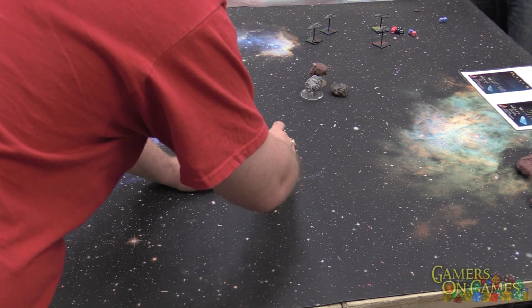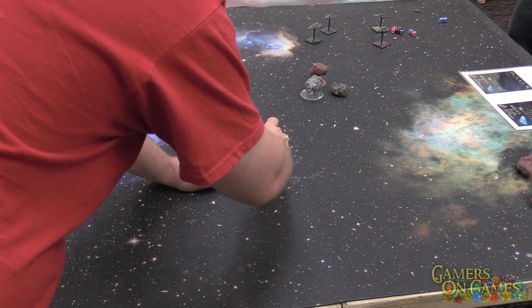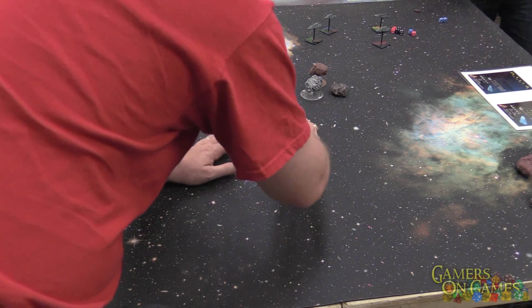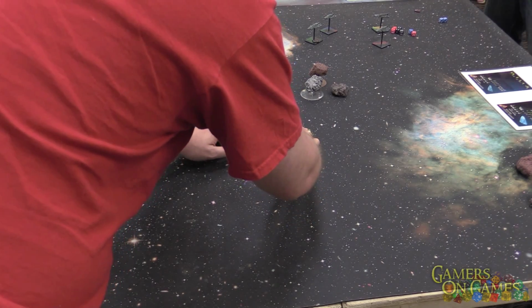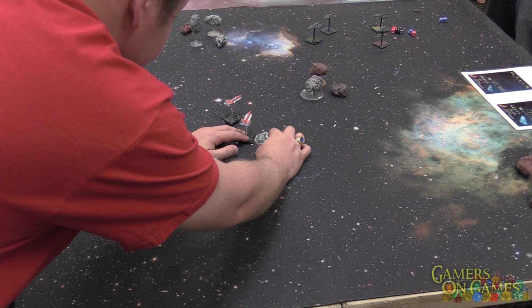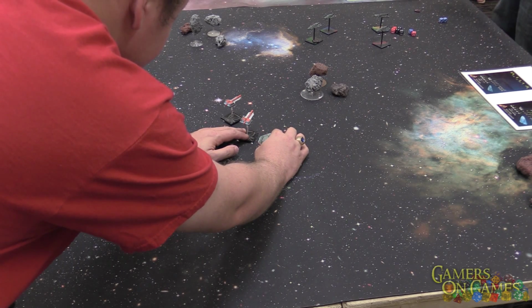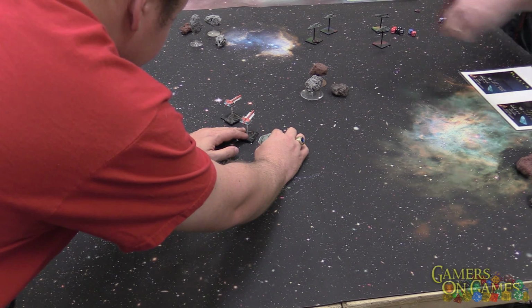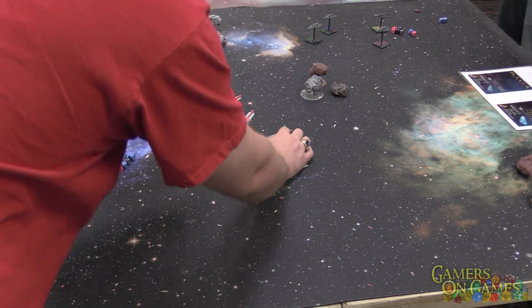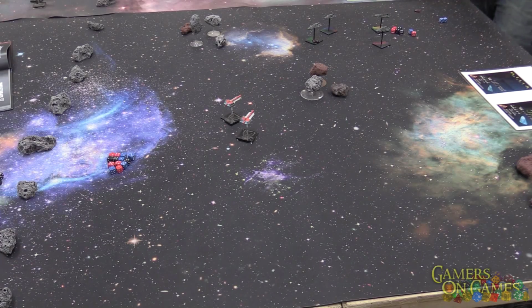You can keep increasing your speed. What's funny in this game is that, if you see the cards down there, you have tactical cards. So you can modify your ships to go certain speeds, or you could steal the initiative, or more random things. 10, less than 15. That's what we do. So otherwise he's got to shoot.